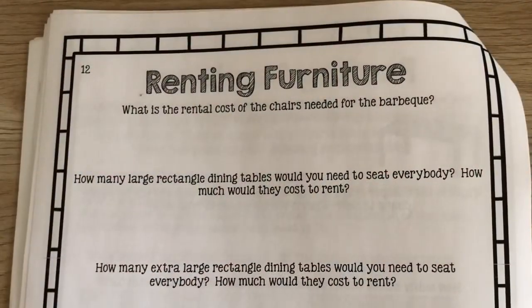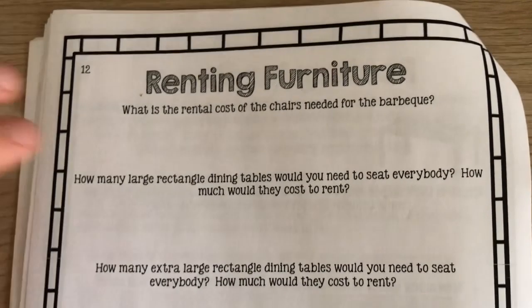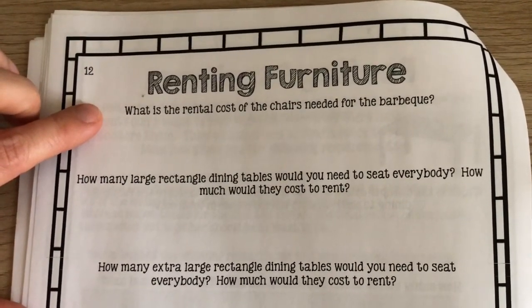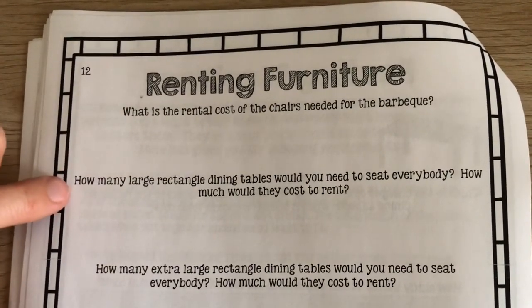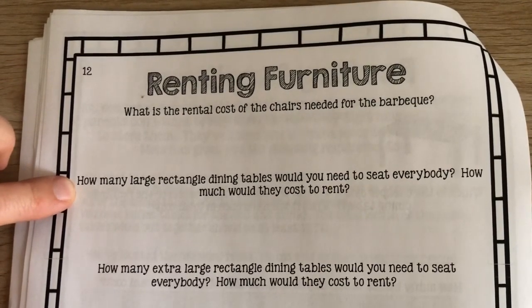Okay, so this is a continuation of the renting furniture section, and this is for Monday's lesson, pages 12 and 13. So this is going through some more questions about renting furniture for the barbecue, and you need to pay really careful attention to the ones that have two questions in them. A lot of times we skip over the second question.